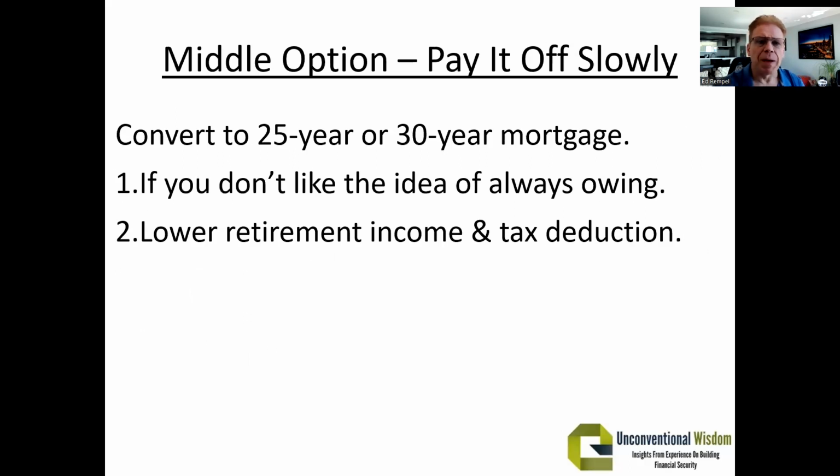Now, the middle option is you pay it off slowly. You convert your mortgage back to a 25-year or 30-year mortgage. So now your payment is higher because you're paying principal plus interest. Even though you may get a bit lower interest rate, your payment is still higher. And so you slowly pay it off. Now, the reason you may want to do this is some people just don't like the idea of always owing money. So if you just keep the credit line forever, you always owe money. And this way, you think, well, I'm paying somewhat more, and you know what? It's eventually going to be gone this way.